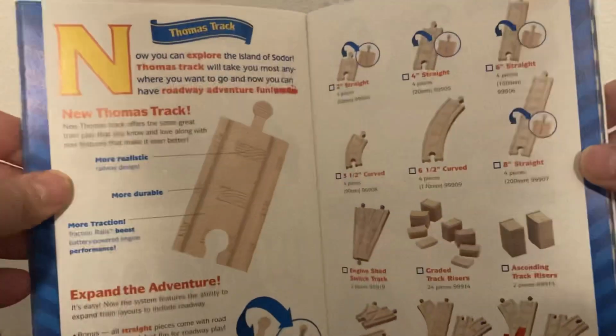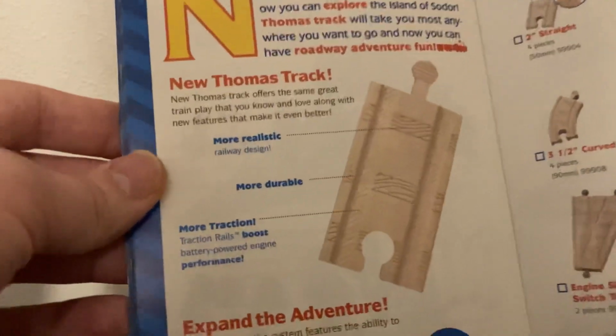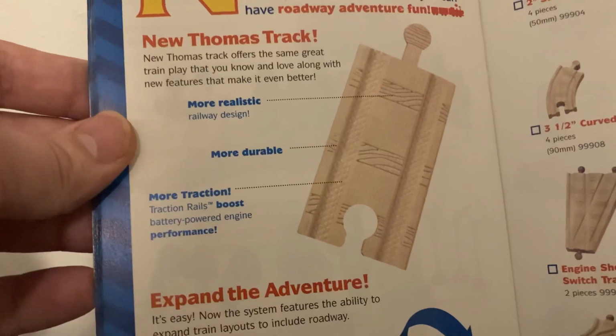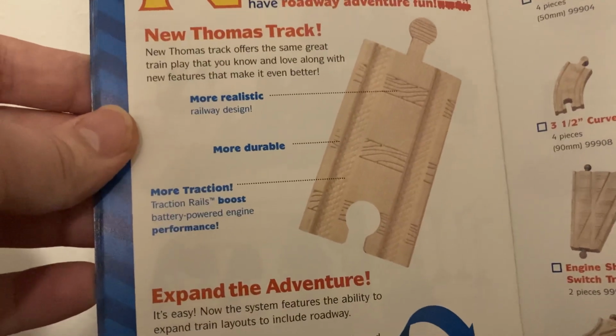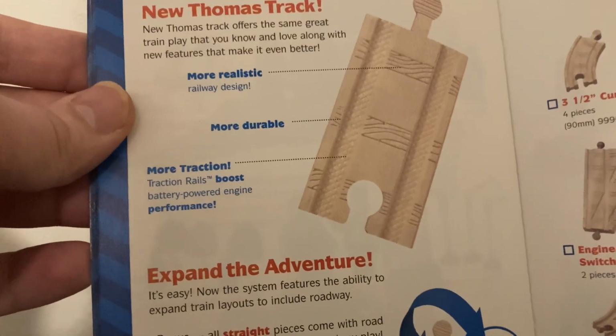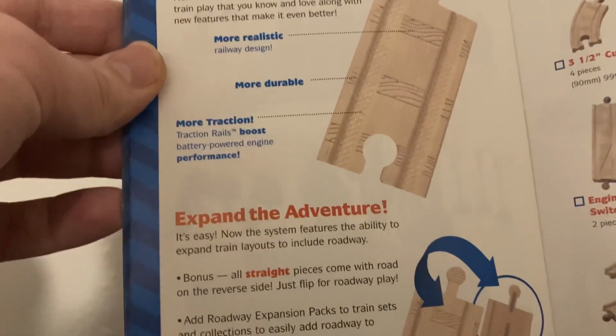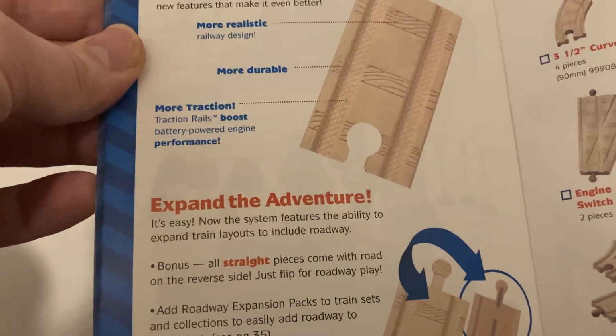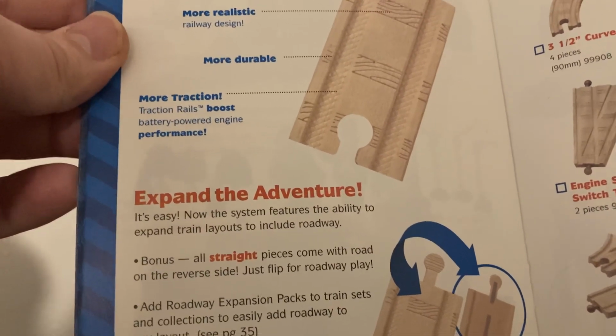We get the new traction rail track. New Thomas track. The new Thomas track offers the same great train play as you know and love, along with new features that make it even better, more realistic and more durable. More traction. They call it the traction rails. Boost battery powered engine performance.